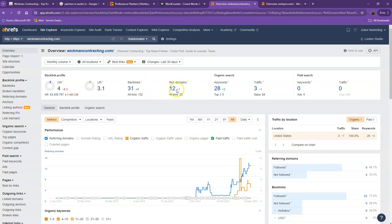One important thing that I need to discuss about backlinks and referring domains is that this actually needs to be a 2-to-1 ratio. So these 12 referring domains that you have, these are what we call the good or strong backlinks. And the rest of the missing backlinks, those are what we consider the spammy backlinks.